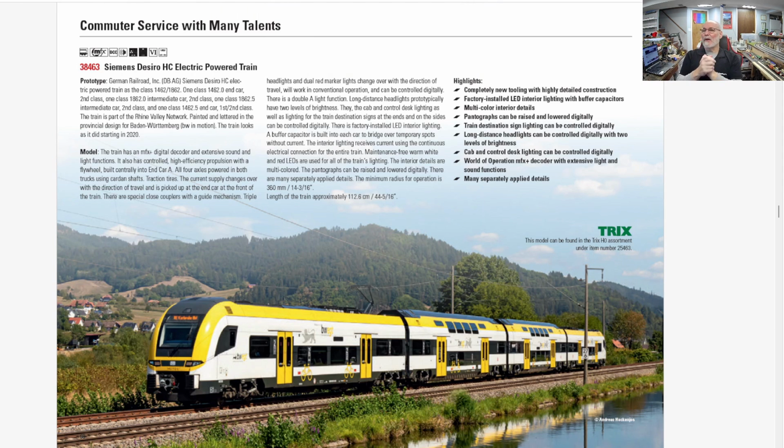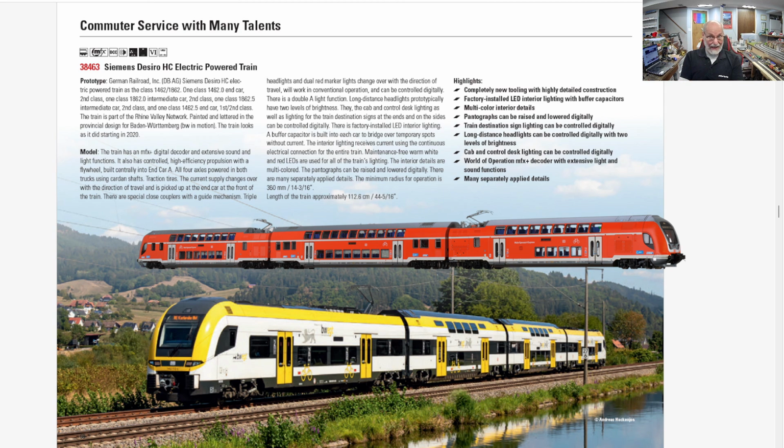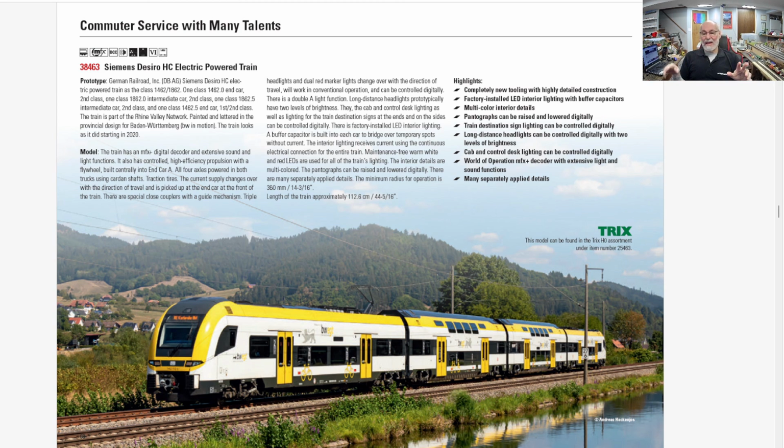Now, here comes the first big announcement, and the first one I pre-ordered. Curiously enough, Märklin puts this version first. There are two versions of this, but it's the Siemens Desiro. Now, this looks very similar to the Bravo set I had, except this one, the end cars are not double-deckers. On the Bravo, the end cars are double-deckers. That's the Twindexx Vario. This is the Siemens Desiro. And so you can see as it's going to come, two end cars and then two double-deckers in the middle.